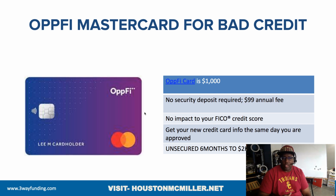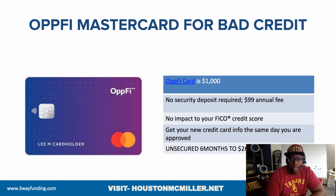Now, again, if you're just starting out and you're building your credit and you just don't know where to start, like I said, if you haven't prepped your file, then you may want to look at cards like the OPPFI card, which starts at $1,000. But again, cards like this, they still can help you build up your credit score to 800, just keeping your utilization below 10%, okay? That being said, it reports to all three of the credit bureaus, and then after 6 months, it doubles, all right?